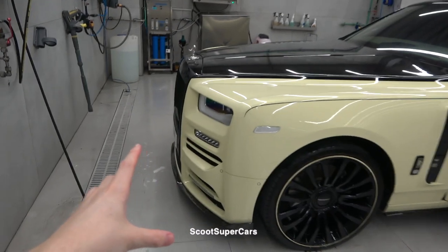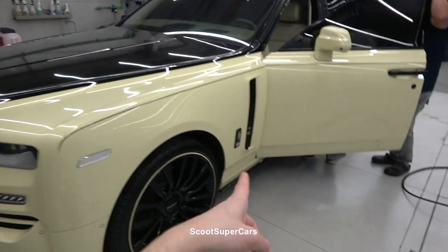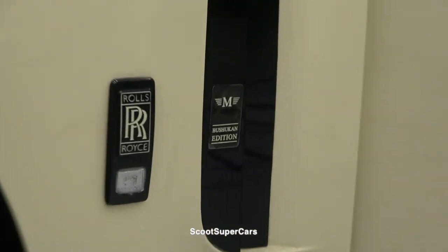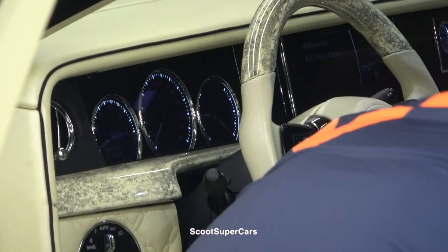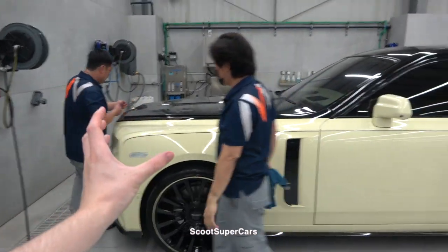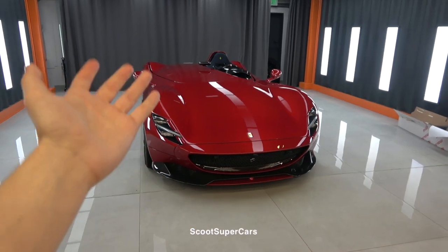Coming up a bit closer at this Mansory Rolls Royce, look at the front grille on that. I've noticed this badge, it's called the Bushkin Edition. I don't know if I've said that right or not. But it's got one absolutely crazy interior and steering wheel, kind of like a marble finish. And as you can see, the Mansory wheels and just how much more beefy it is compared to the normal Rolls Royce.